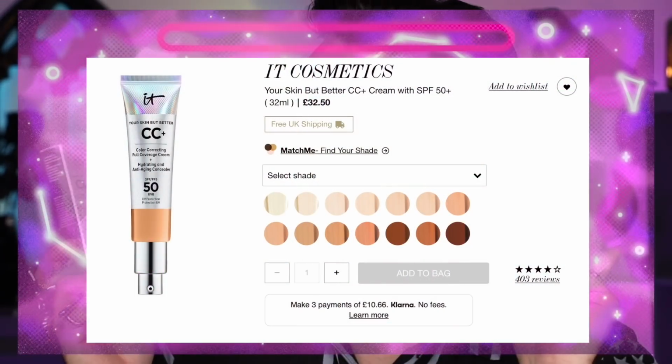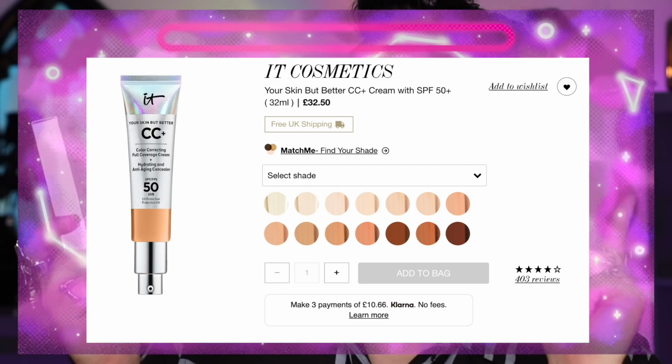So for foundation, I chose the IT Cosmetics Your Skin But Better CC Color Correcting Full Coverage Cream, SPF 50. I will still wear SPF. And this is medium tan. I'm going to take, from that brush set, this one. I just love using stubby brushes for foundation. If you want a full coverage that looks more natural, big stubby brushes are a really nice way to go.